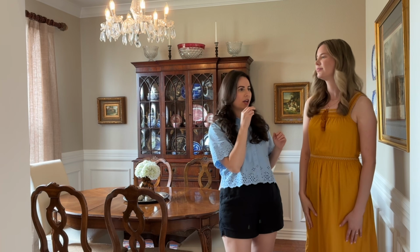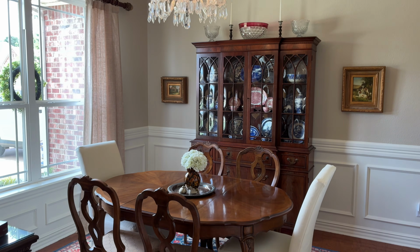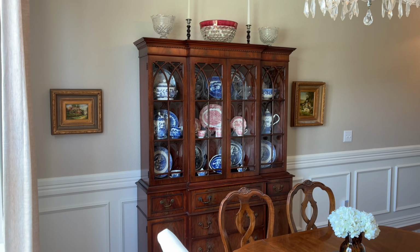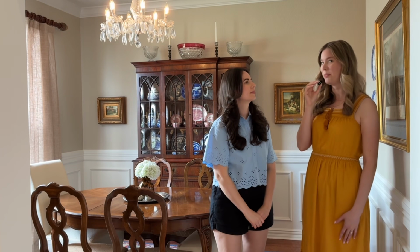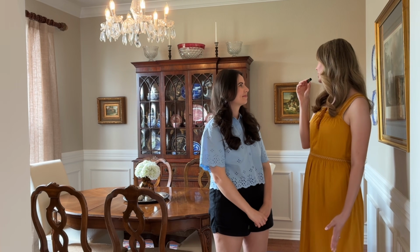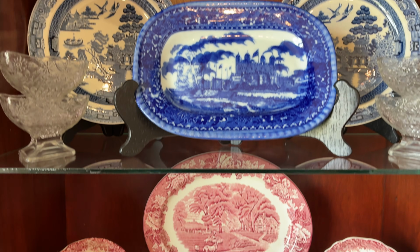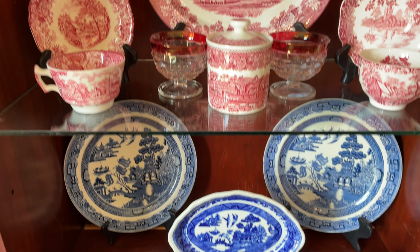Okay, and then let's talk about this specific piece of furniture back here because you can't not notice it. It's absolutely beautiful. So the china cabinet was my husband's great great grandmother's, and it has original bubble glass. And it's just a huge piece. We can put a lot of dishes on display that we collect, and then there's also drawers that we're able to put more of our collection in.